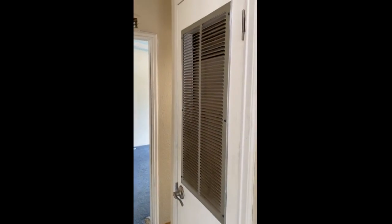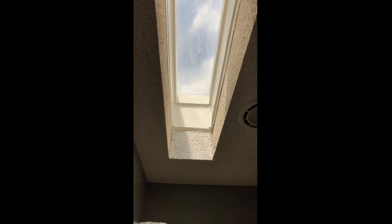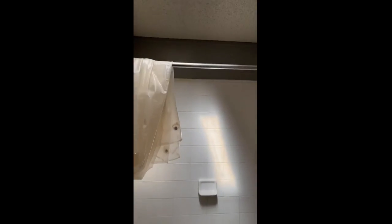Then in here in the hallway is your gas forced air furnace. A full bath. The home hasn't been lived in quite some time, so right now water and electricity are turned off. You have a skylight in here. Again, no evidence of leaks, but you do need a little bit of repair of the ceiling up there.